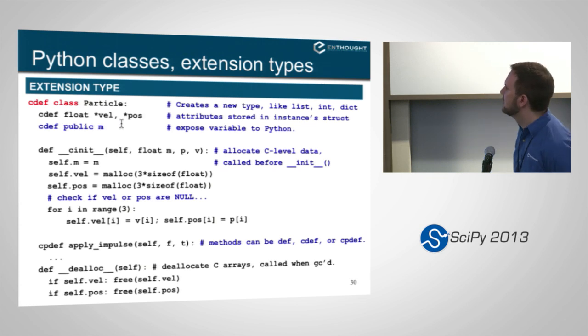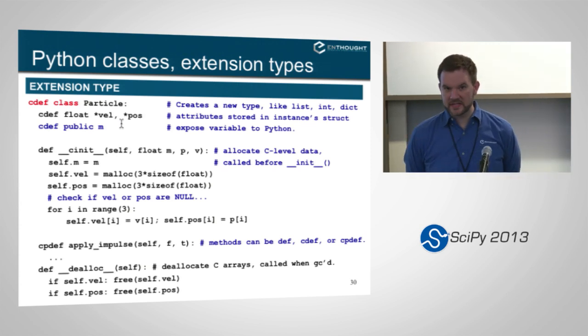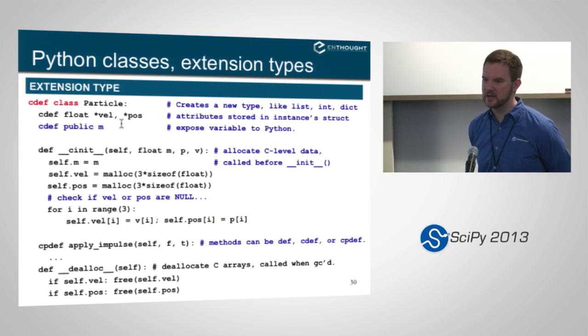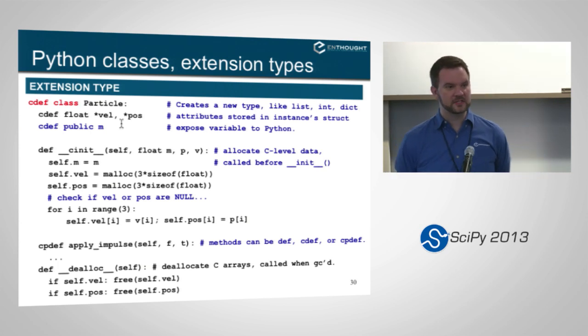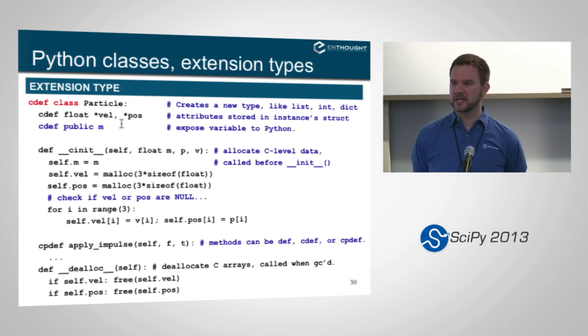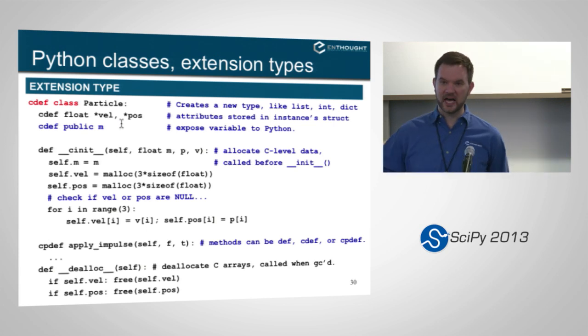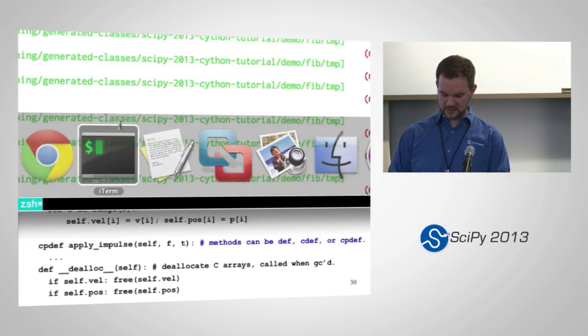So extension types are things like lists and dicts and sets and tuples, these built-in things that you work with all the time in Python. Strictly speaking, they're known as extension types or types in Python. They're very much like classes, and you almost always just treat them like classes, but you already know that there are several things they can't do. You can't say, if L is a list, L.A equals 10. We'll say, nope, can't do that. Let's try it out just to show you.